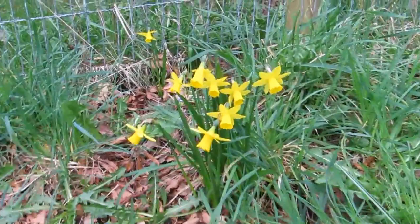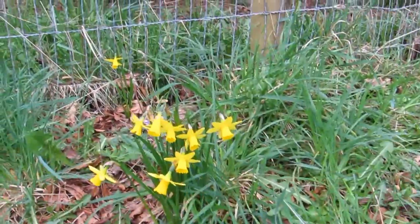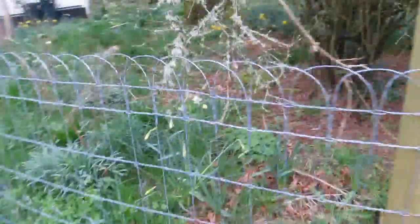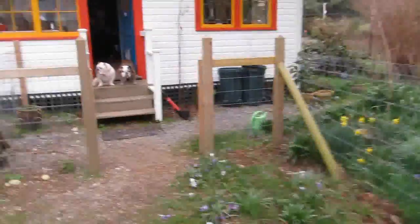Like I said, there are a lot of varieties, small ones, little tiny guys like this. I think they call them mini daffodils. Then you got your big ones like King Alfred's. And they're just lovely in the garden this time of year when nothing else is really blooming, maybe a crocus or two.